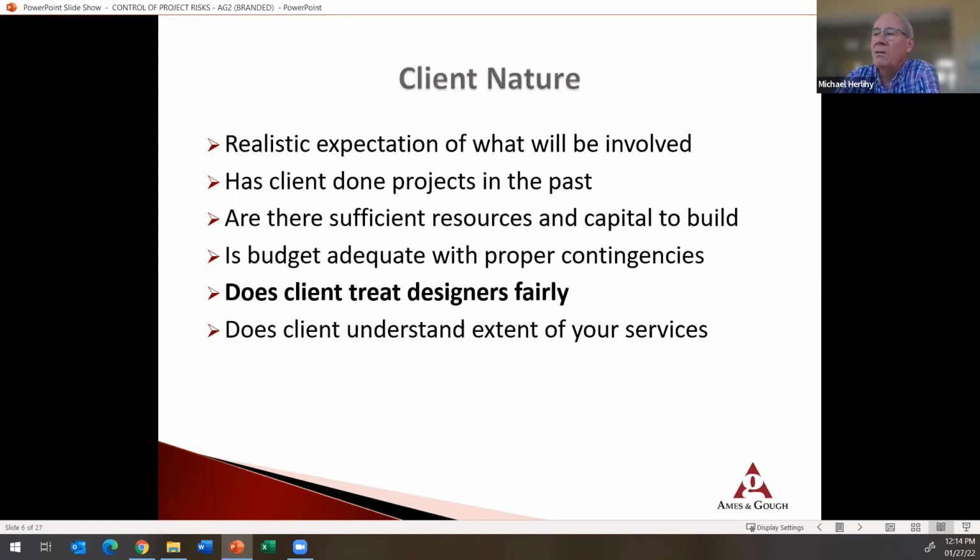Client nature. This is really what it all comes down to: do you have a fair and reasonable client that you're working with? We talk about it in all businesses, you always hear that concept. Sometimes it would be good for you to fire a client that just isn't the right fit for you. We're always afraid to do that sort of thing.